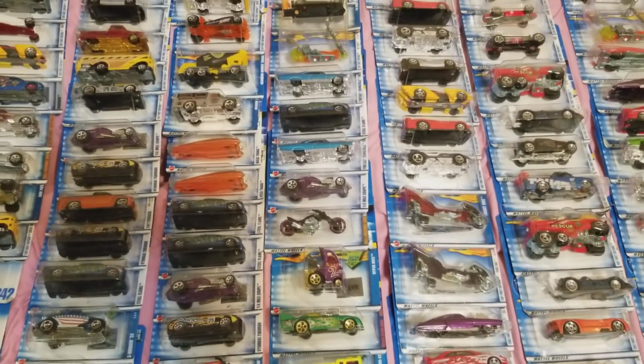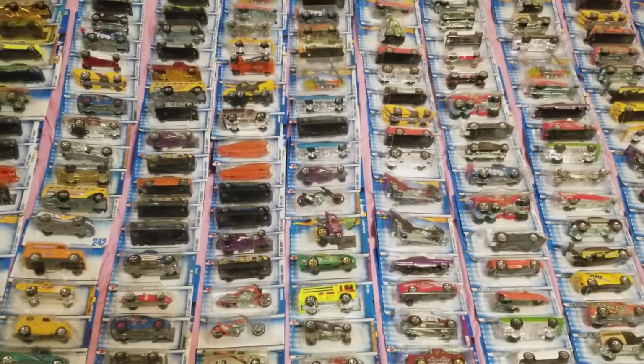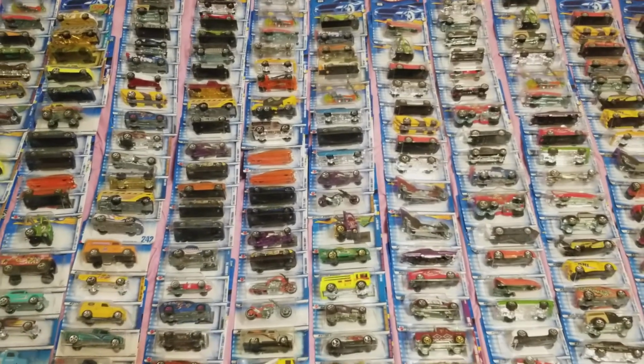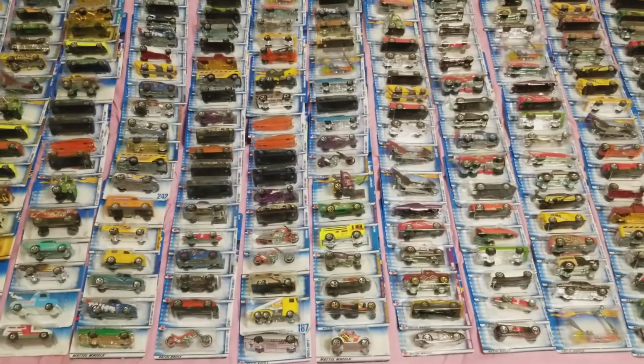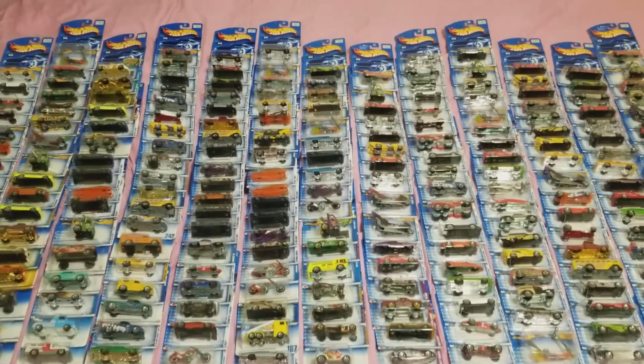So I wanted to shoot this video up today. I'm basically showing off my Hot Wheel collection. I've been collecting for a really long time. As you can see, this is only a fourth of what I have. I have a ton of them.